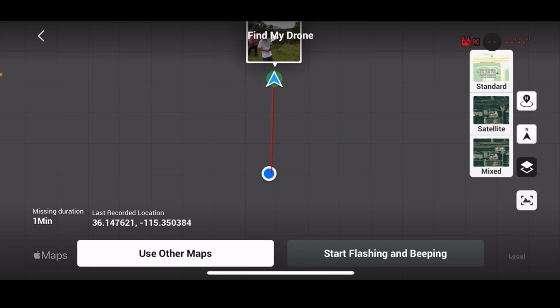So disconnect it, and shut the goggles down. Okay, as I'm walking here, you can probably see the gap being reduced a little bit. And of course the drone is powered off. It doesn't need to be powered on. Goggles are powered off, the controller's powered off, because everything that I need to find this drone is now on the phone, on the app here.